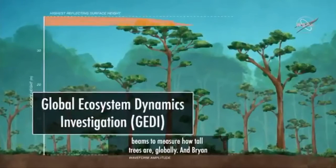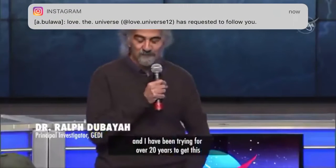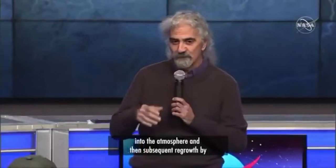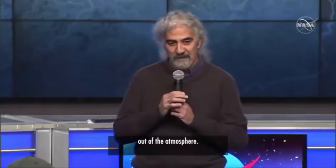It's to use laser beams to measure how tall trees are globally. And Brian and I have been trying for over 20 years to get this technology into space. One of the big questions we have right now is, what is this balance between deforestation that's pumping CO2 into the atmosphere and then subsequent regrowth by these young, rapidly regrowing trees that pull the carbon out of the atmosphere?